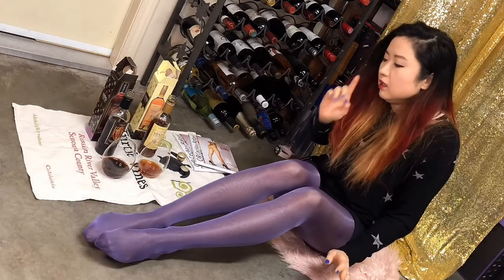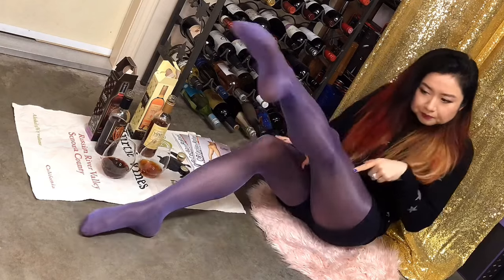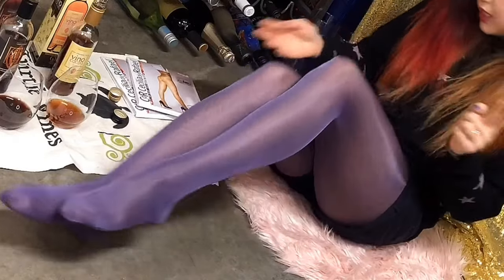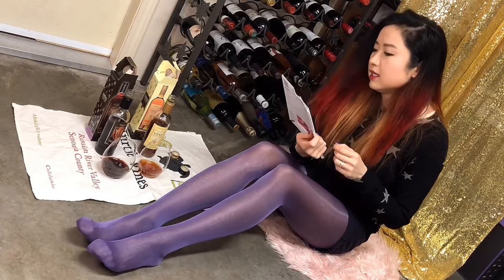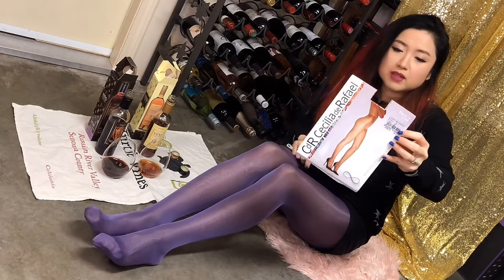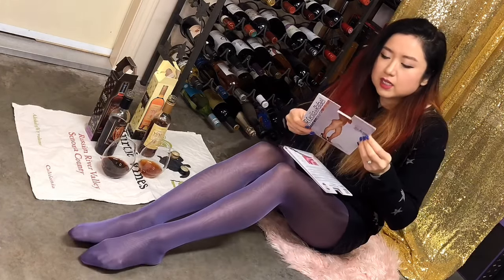Anyway, let's talk about what I'm wearing today. Obviously, I'm layering. Can you tell? Can you tell the pattern of the layering? So what I'm wearing on top is a purple color called Ultra Violet Shade from Cecilia de Rothschild, Eternal 15 denier. So this is Ultra Violet.